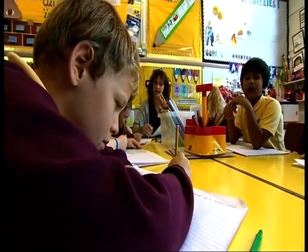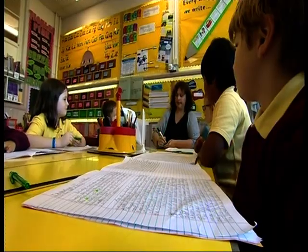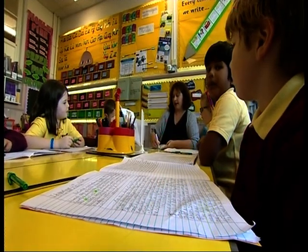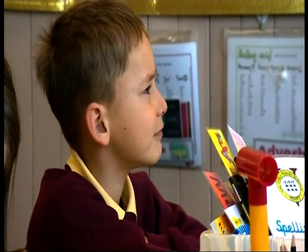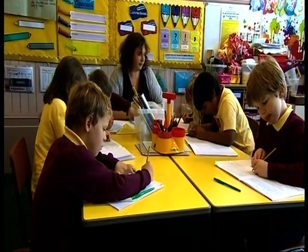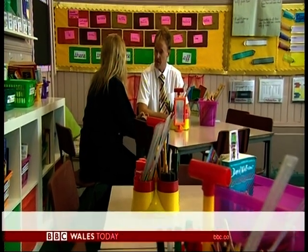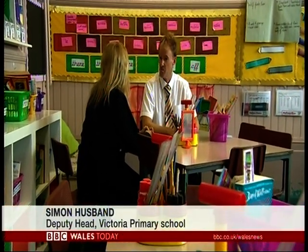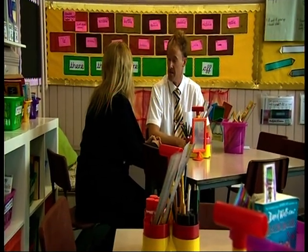It's an ordinary Tuesday afternoon at Victoria Primary School in Penarth, but these seven-year-old pupils are anything but ordinary. From the moment they arrive at the nursery, the teachers work hard to spot the most able and talented children. Teachers use a wide range of assessment data, data from internal and external tests, as well as asking parents their views in terms of questionnaires that are sent home annually.